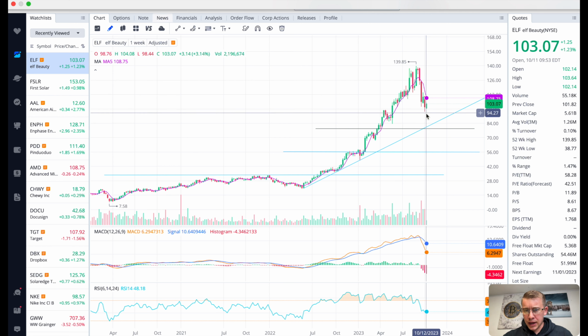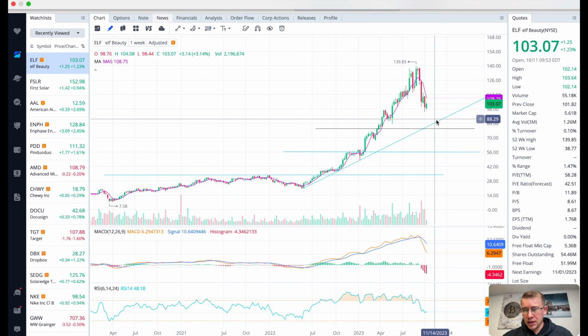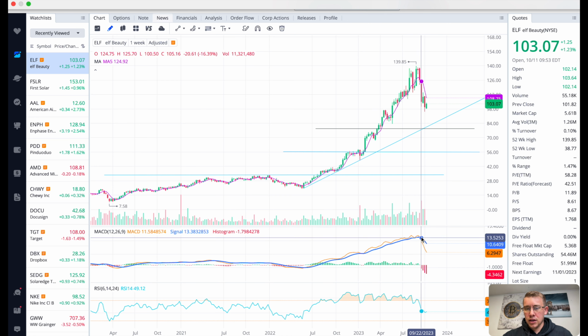But we pull back. I think what we've got here for potential price action is we pull back potentially to this trend line here, maybe get down to 88 to $90, hopefully less. That'd be great, but I don't know that that's going to happen. We can see on the MACD and the RSI, this has been overbought and is now currently selling off pretty heavily. People are probably taking profits.